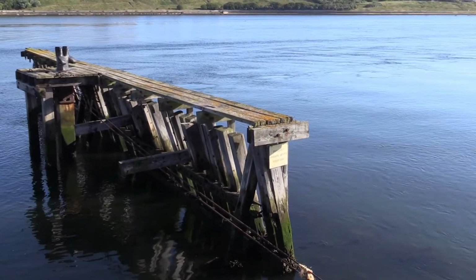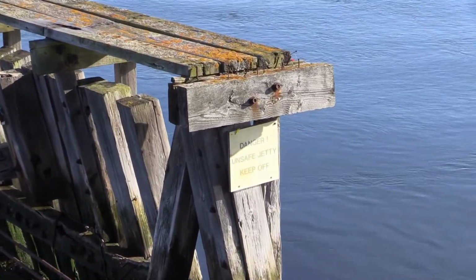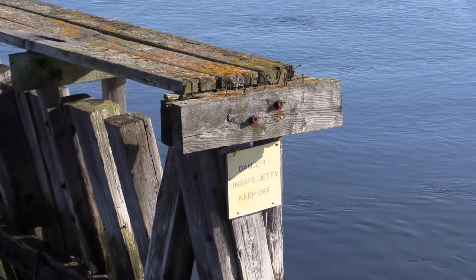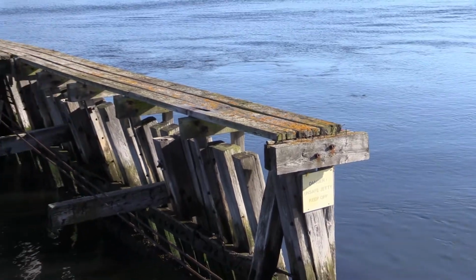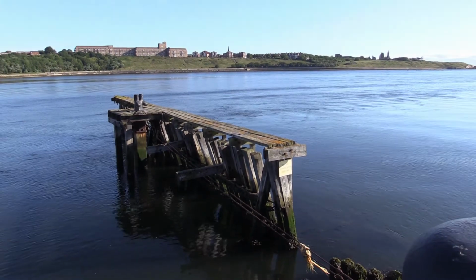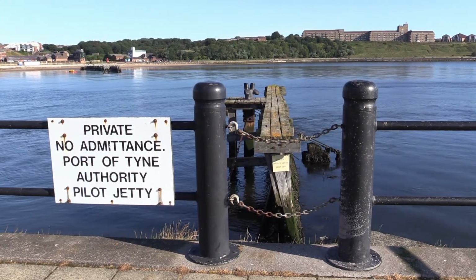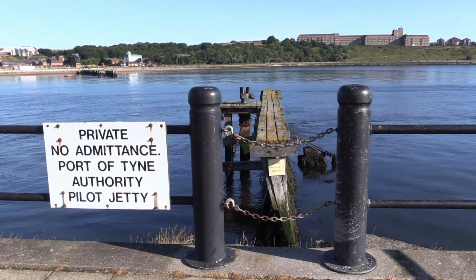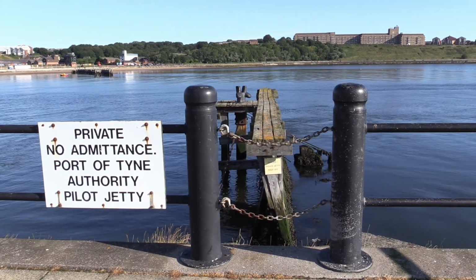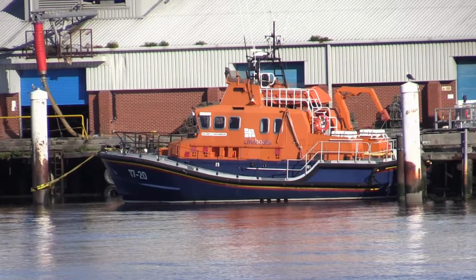Having cycled about a mile downriver from the South Shields ferry landing, I'm now quite near to Herd Groyne, and at this location we can see the old pilot jetty, which is definitely out of bounds. Looking across the river, we again have the various locations on that side. There's the notice telling us to keep well away from this jetty. We now look across at Groyne number 1 and then the lifeboat station.